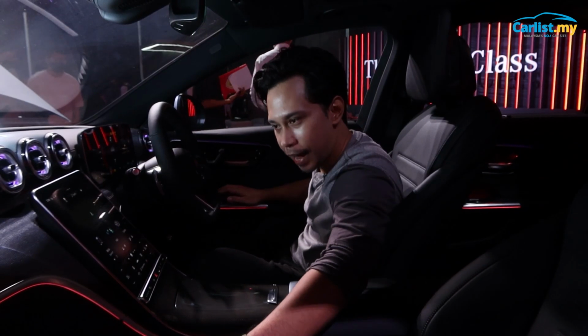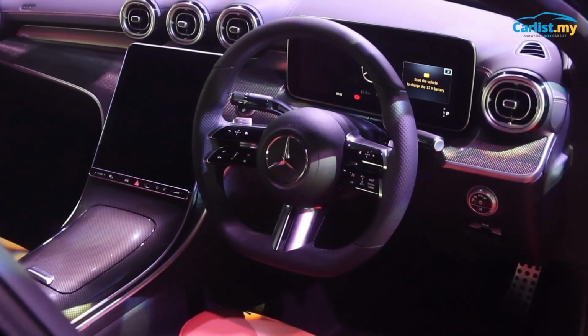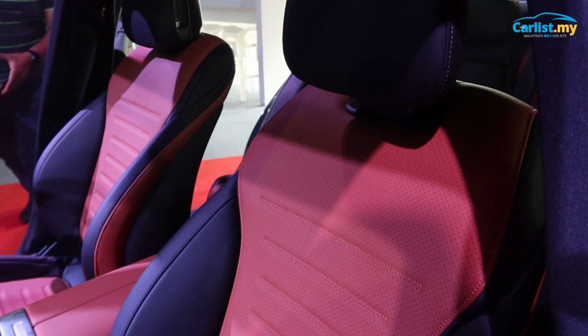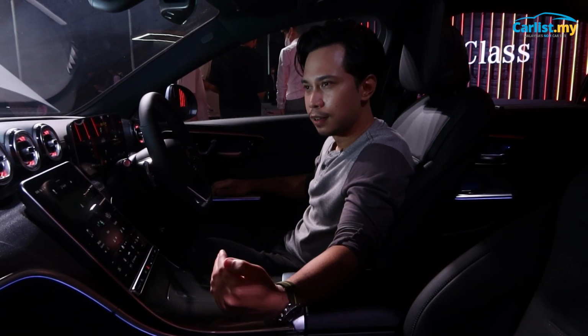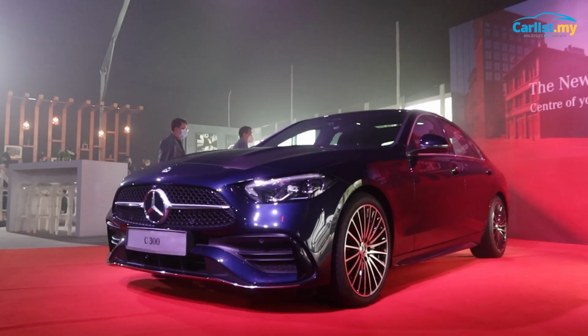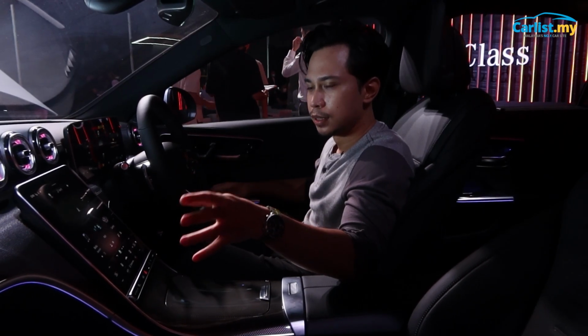In fact, this black, I'm not a big fan of black interiors, and actually on the outside they showed a C300 with a dual tone, kind of like burgundy and saddle brown interior. It's very, very nice. Feels great. Right now, this is CBU, like I said. I think they'll actually try to get CKD for both variants, C200 and C300, by the second half of this year.